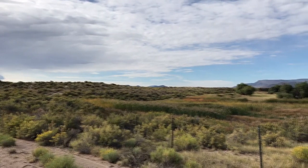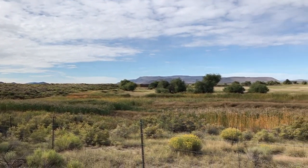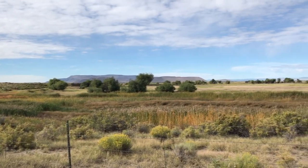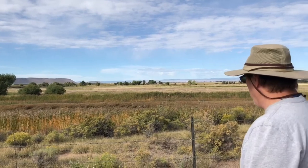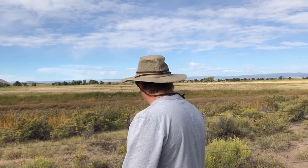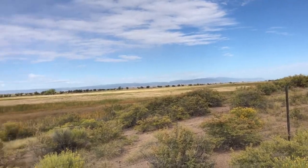Bird just went down into those weeds. Lots of birds nesting in here, in those rushes, whatever they are. I don't know what they're called. They look like rushes to me. Some kind of marshy plant.